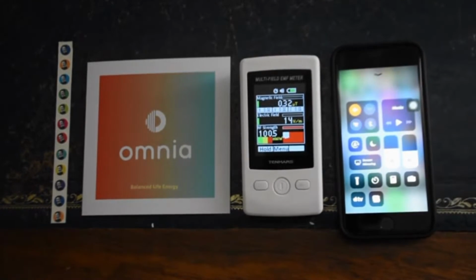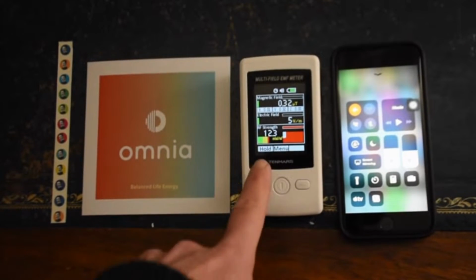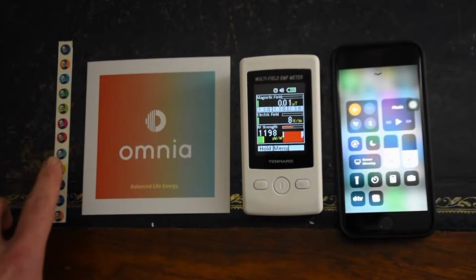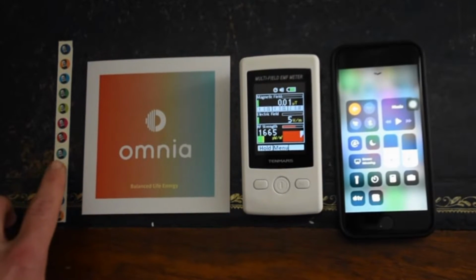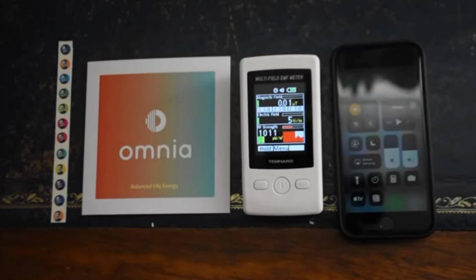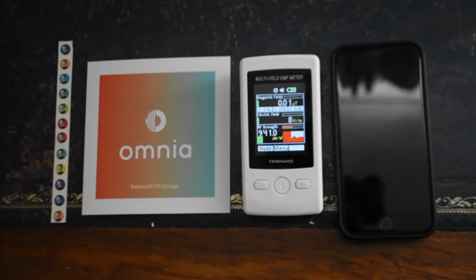So I'm just going to turn that off onto airplane mode again, and you should see these numbers drop right down. But the last point I want to make is that when you apply an Omnia Radiation Balancer, which is here, to this phone, what it doesn't do is block or deflect the actual signal, because you need that signal to come in in order for the data to be delivered. What it does do is meet that field, which is full of imbalanced vibrations, and set it to a balance that will no longer be harmful to the human cell.